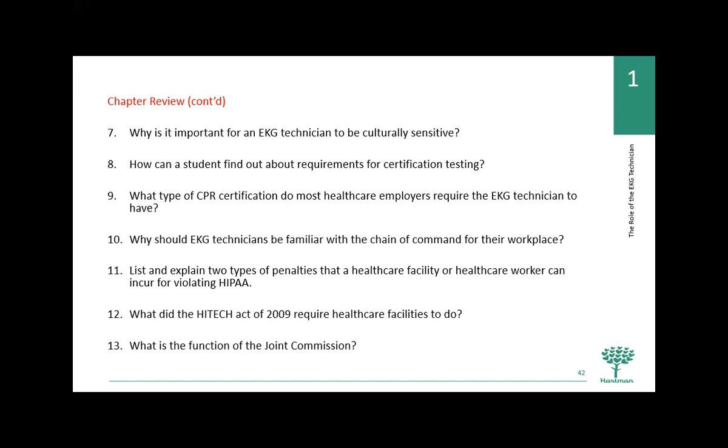Good luck. Why is it important for the EKG tech to be culturally sensitive? First, it's being a good human being, right? One of the big ones I think about is that when someone's anxious or stressed, the heart rate goes up. It causes vasoconstriction, so the blood pressure goes up. Anxiety means heart rate goes up, which means the heart's O2 demand goes up. So we want that nice and calm. And it's not cool to be a jerk, so don't be a jerk.